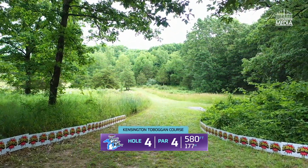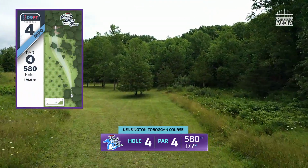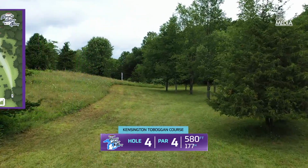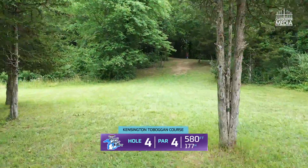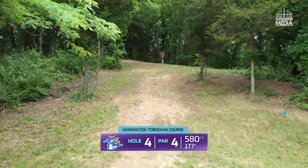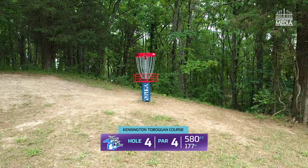Moving into hole number 4, definitely one of the shorter par 4s in the course, but when it comes to the placement, that's the big ticket here. You're either throwing a giant power hyzer behind this grouping of trees, or you're really just trying to crash in the middle of them. Yeah, anywhere in these trees will give you some sort of look up to the basket, maybe with some slightly low ceiling shots, but the hard packed ground allows you to skip shots up towards the basket.